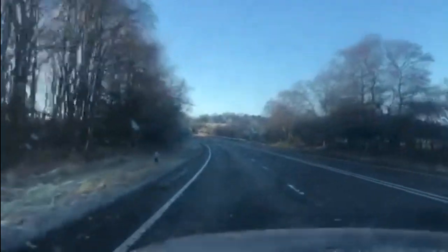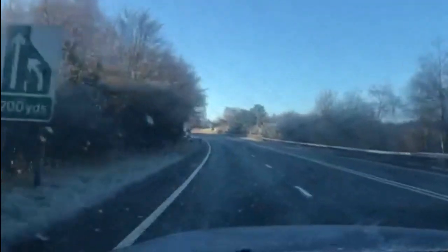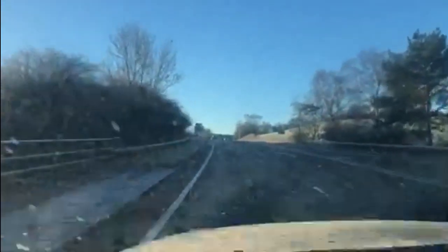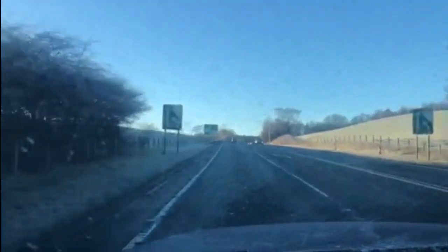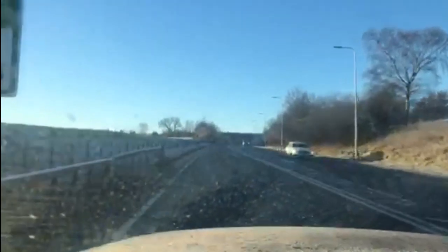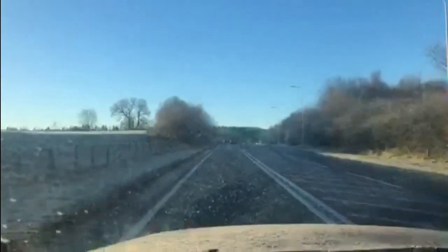Well, as you can see, it's very wintry out here, but it is currently something like -4, -5 outside, and we're on our way to Kendal in the Lake District to pick up a project car. Obviously, I'll tell you more about the car when we've actually seen it. I can say there's no engine in it, there's no gearbox in it. It's very definitely a rolling shell and a project, but it's gorgeous. Wait till you see it on the video.